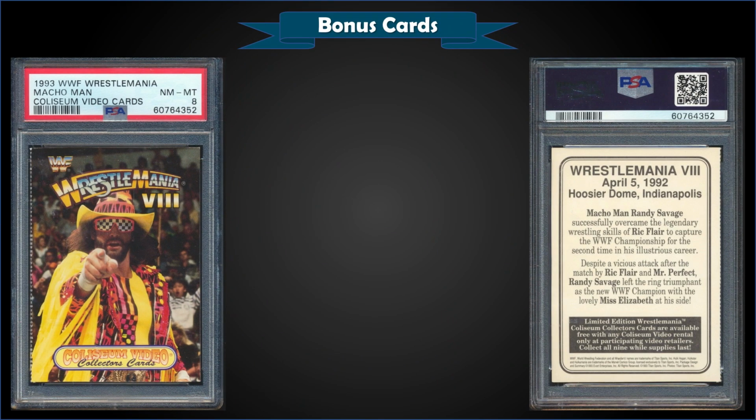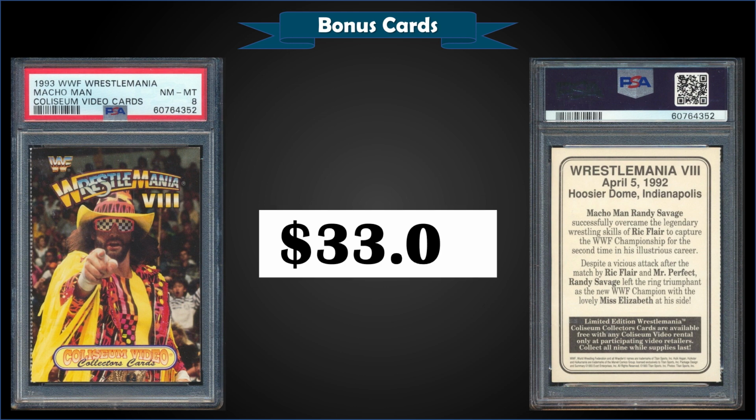From 1993 WWF WrestleMania Coliseum video cards, we have a Macho Man Randy Savage, graded near mint PSA 8. This card sold at auction for $33.07. That's a pop of 6 in a PSA 8 slab. There's only 10 graded higher, with the highest being 2 gem mint 10s.